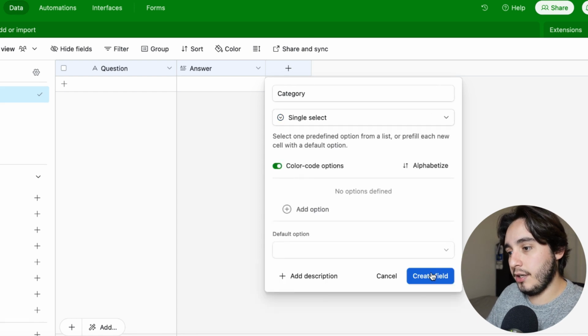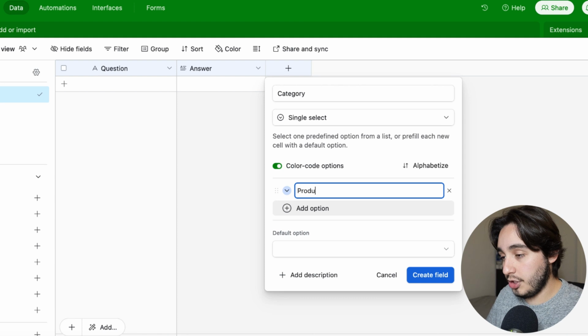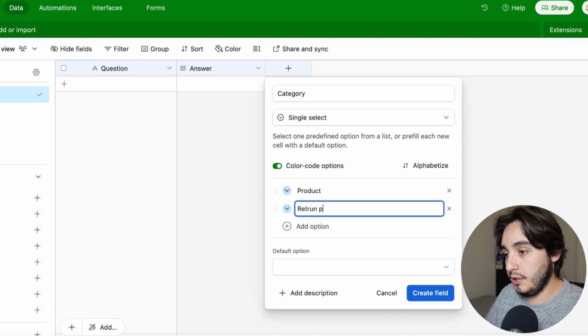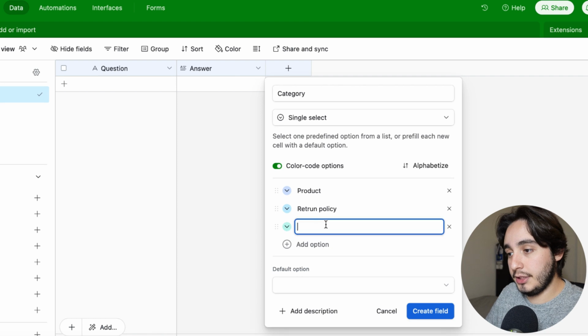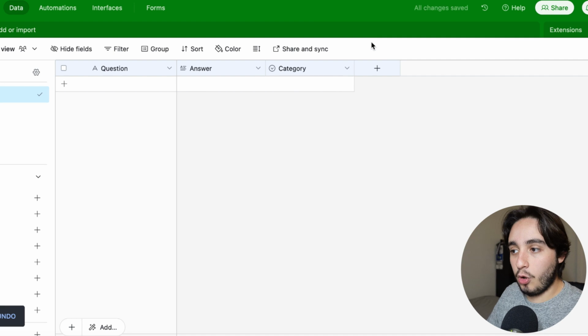And the idea here is that, for example, if you have a retail business, like the example that I gave, or an e-commerce business, you can categorize your questions based on specific topics. So maybe one question is about the product, maybe another question is about the return policy, and maybe another question is about shipping information. And we can add those three broad categories over here. Obviously, if other categories make more sense for your business, make sure to keep that in mind. This will just help us stay more organized.